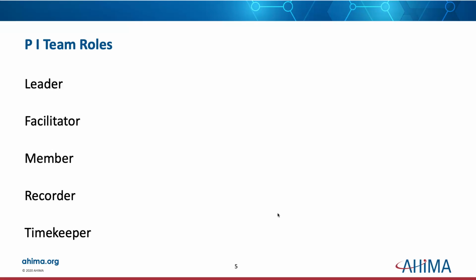Timekeeper. This to me, again, like the facilitator, is optional. If you want to give somebody that role, that's great. But it's not necessary. The leader should be responsible for keeping time anyway. Facilitator also should be responsible for keeping time if you have one of those.